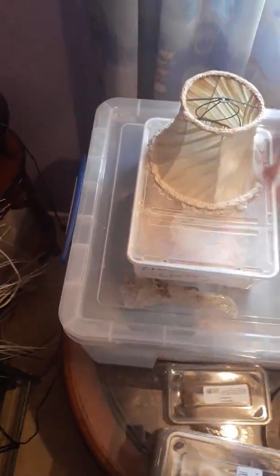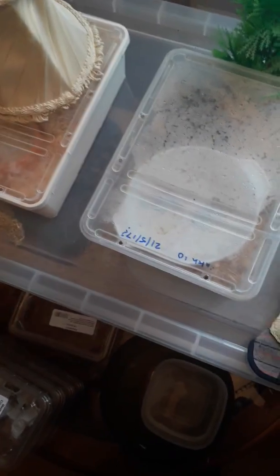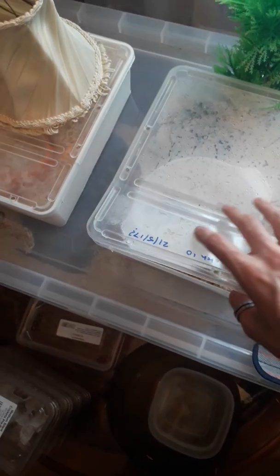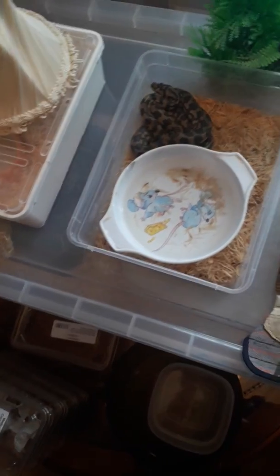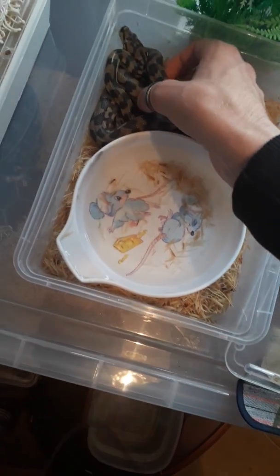I'll give you an update on Missy, because that's not Missy, that is Cheese, who by the way escaped this morning, which is a bit annoying. But yeah, so Missy's in here, and she's my young carpet python, and at the moment she's in shed, which is why her cage is so damp, because she keeps going in her water. Her eyes are really going cloudy now. But this is Missy at the moment.